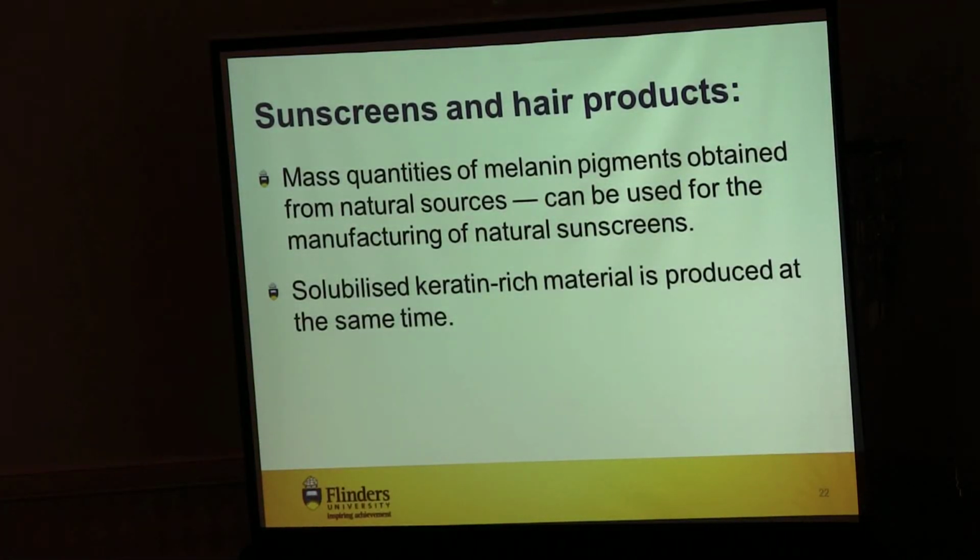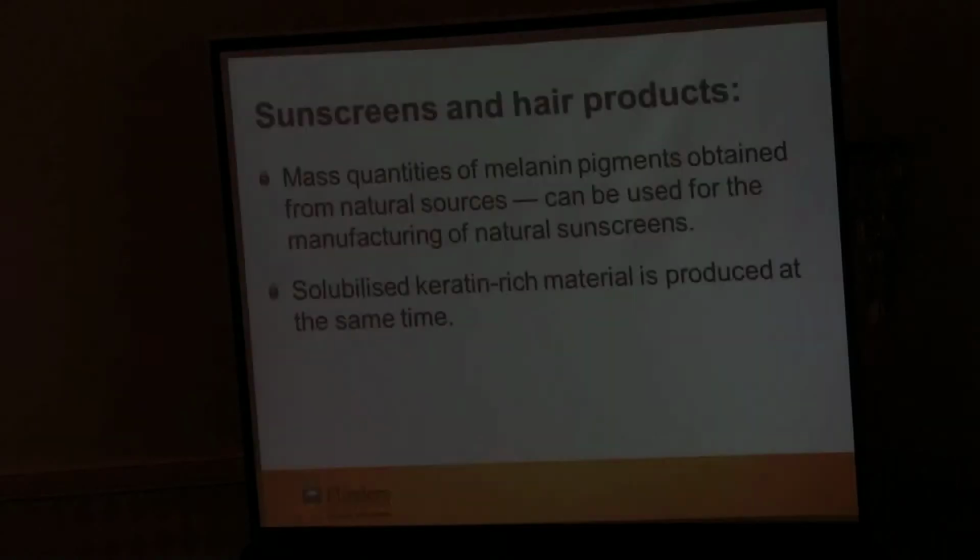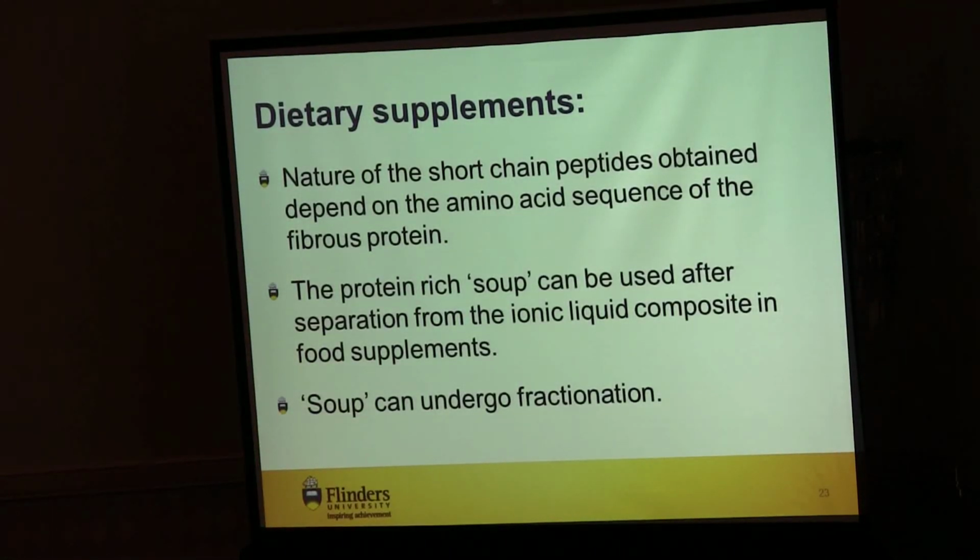So as I said, I just described this. At the same time, you can separate the keratin from the process, and you can use it as a source for dietary supplements. So, of course, this is another very lucrative industry. You can either use the protein soup, if you like, as is, or you can treat it with enzymes, so you break it down to its individual amino acids and separate that and sell the components.